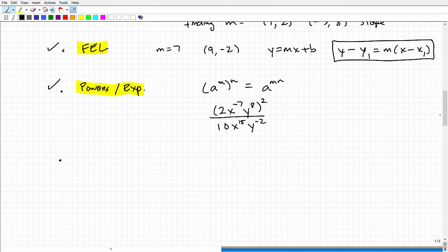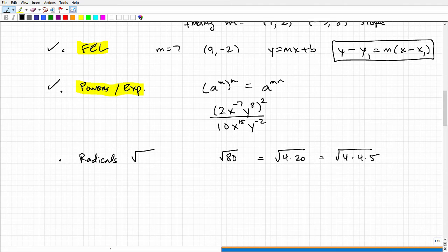Another big area would be radicals. Radicals, or like square roots. Guaranteed this is going to be on there. So for questions like, hey, simplify the square root of 80. Okay, so you need to know that's going to be the same as 4 times 20, right? Because 4 times 20 is 80. Or that's the same as 4 times 5, right? That's the same thing as 80. And so you could take out the square roots here. Okay, so that's 2 and 2. So without explaining, this is going to be 4 radical 5. I'm pretty sure I did that correctly because I'm doing this quickly.